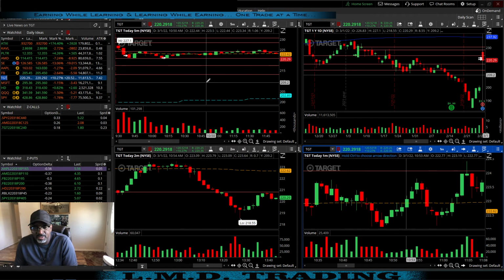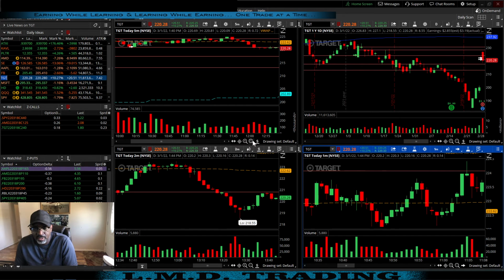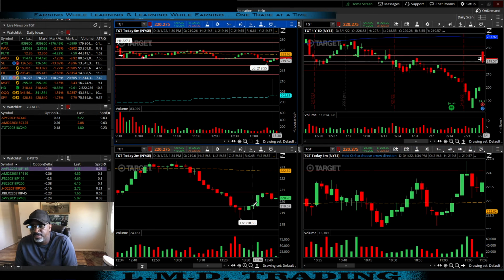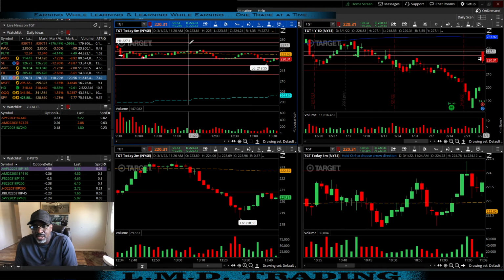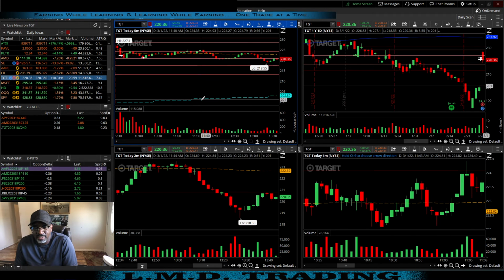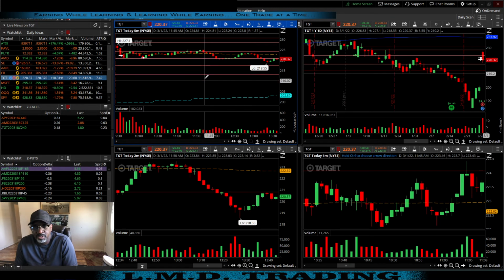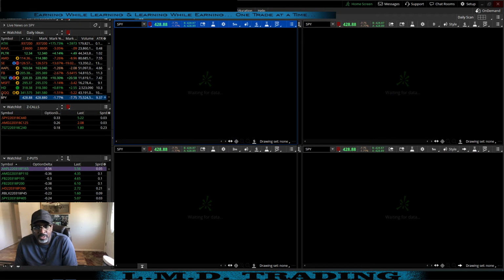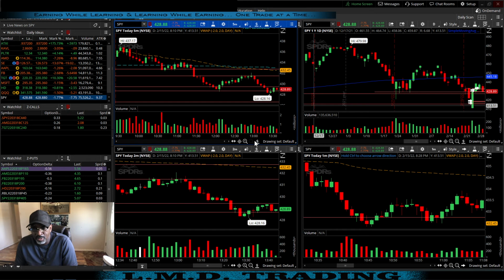Someone had asked in the group today what indicators different people use on the charts. I like the VWAP and I like the 50-day. Those are the two. So this is way above the 50-day. Let's look at the SPY real quick, and then we will call it quits.